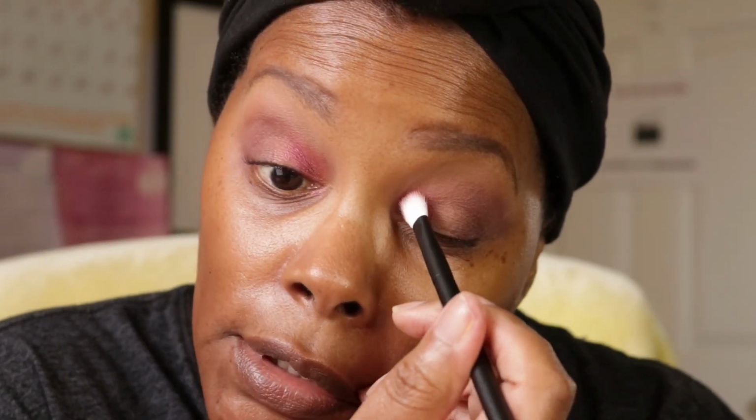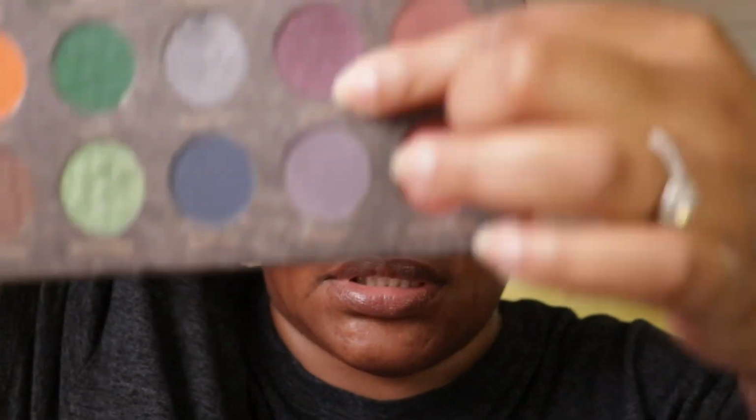And this brush does a pretty decent job of laying down that color, but I want it to be a little bit more pronounced, so we're just going to put a spray of my setting powder there. And yep, there's the pop. And I am going to use the same brush, but I'm going to flip it over on this side. And we are going to go in with the shade Krampus, which is that shade right there. And that's going to go on the other part of my lid.